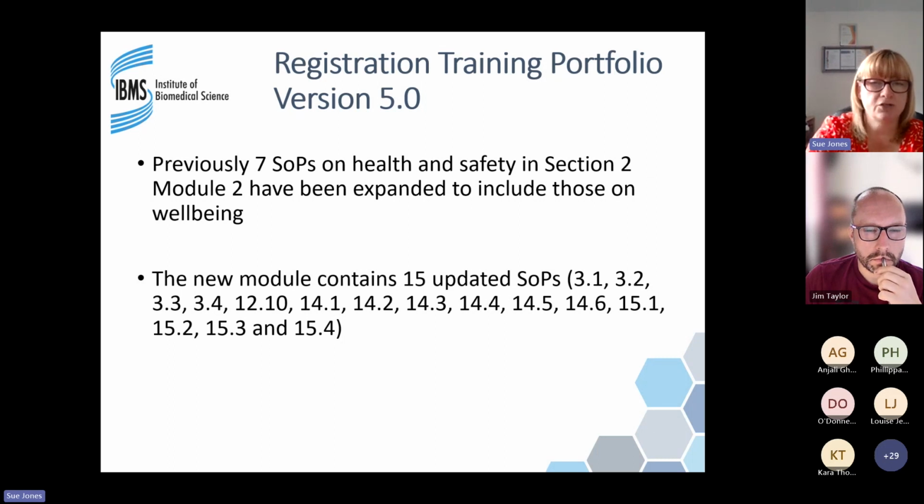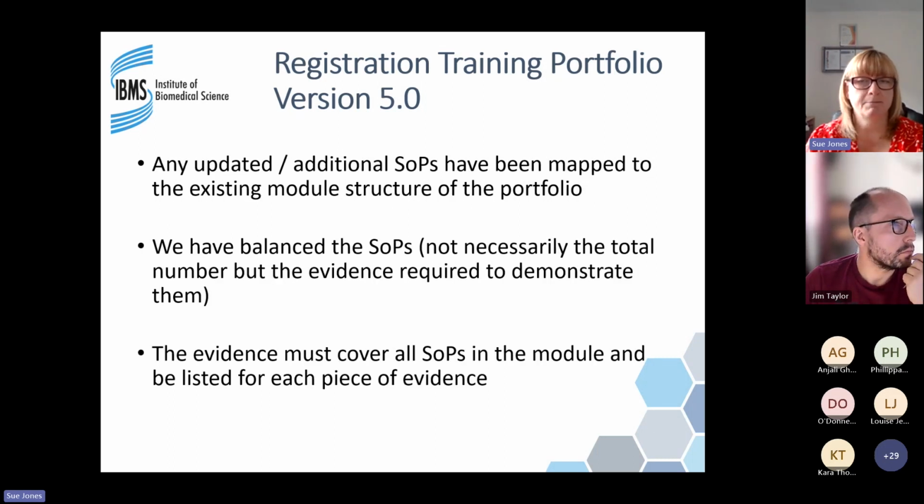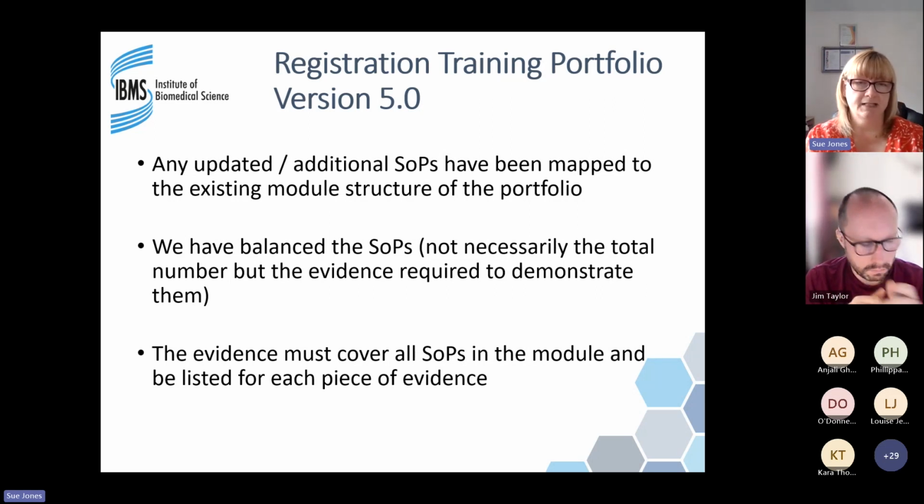So what you'll see is, as you look at the new portfolio, what we tried to do is to balance the standards of proficiency across the existing portfolio structure. We've tried to keep it familiar and similar to what we've had previously. Put the standards of proficiency that are new where they make the most sense. We've kept knowledge and competency, so that we looked at, where would this sit? What kind of evidence would that need to have?